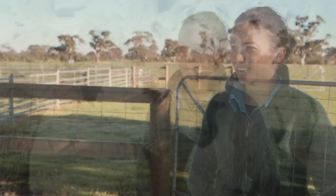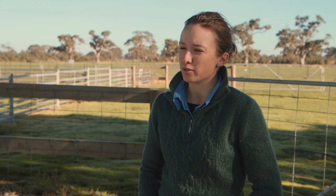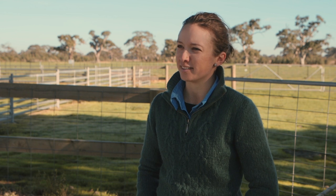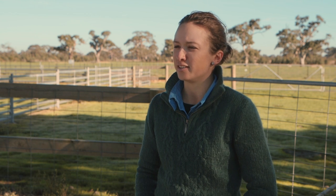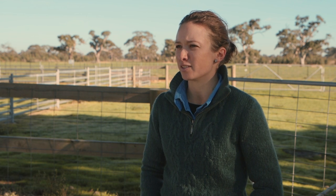I think the adoption process would be relatively easy to embrace, as you'd be tagging this year's lambs and animals that leave the property. So it's not like they're asking you to round up every single animal on the property and tag it immediately. I think it's a very kind introduction to something that's paramount and really important for the industry, and the benefits it will give you in the long run.